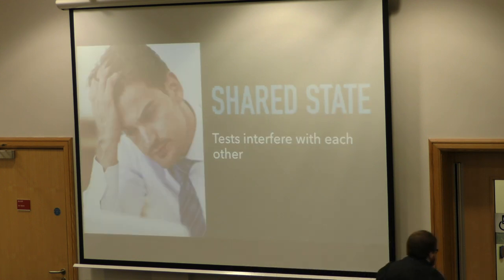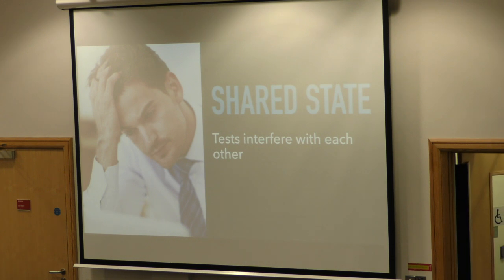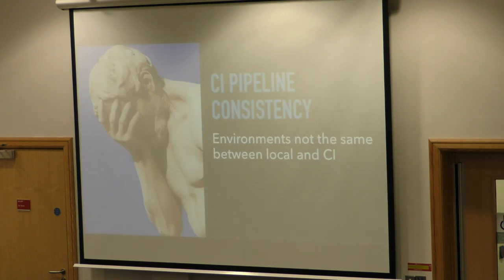Shared state, sometimes you might have scenarios where one test relies on another to be finished before it to actually work. Reliance on mocks, just because it works with mocks doesn't mean it'll work in the actual environment. And CI pipeline consistency, so because you're using different environments and they have different setups, you have no real guarantee that they're going to work. So sometimes you might have tests that only work on CI, sometimes they only work locally.